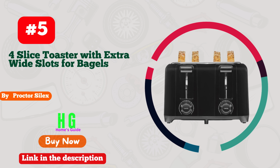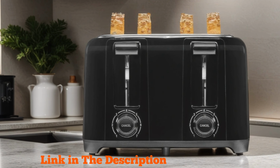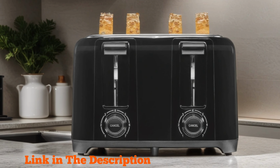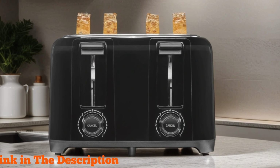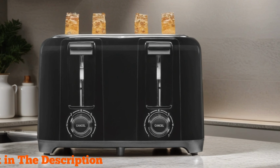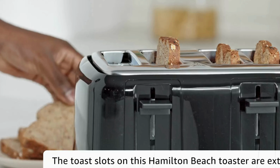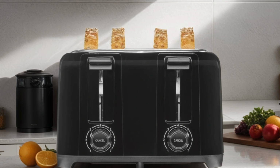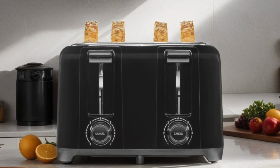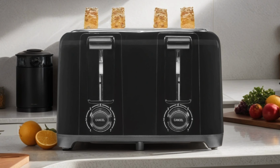Number 5. Proctor Silex 4-Slice Toaster, a game changer for your breakfast routine. With its sleek design and black finish, this toaster adds a touch of sophistication to any kitchen. The extra-wide slots accommodate bagels perfectly, while the cool touch walls ensure safety during use. Whether you prefer a light or dark toast, the shade selector allows you to customize your toast to perfection.